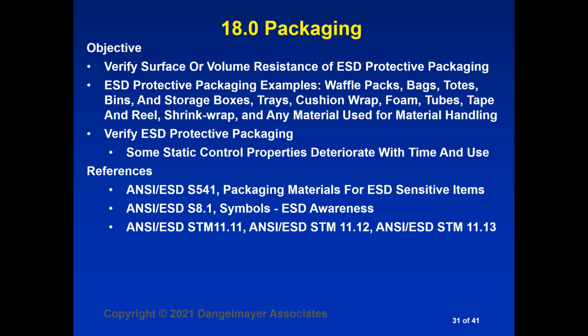Some packaging material is meant to be used within your EPA, your electrostatic protective area. Other packaging material is meant to leave the EPA and be transported in the rest of the world, essentially. So it may have different requirements than packaging that's just used in your EPA. You see your references here to the main packaging document, S541. S8.1 is the symbols document that tells you how to mark the packaging. And the other three standards, 11.11, 11.12, and 11.13, are your surface and volume resistance measurement documents.